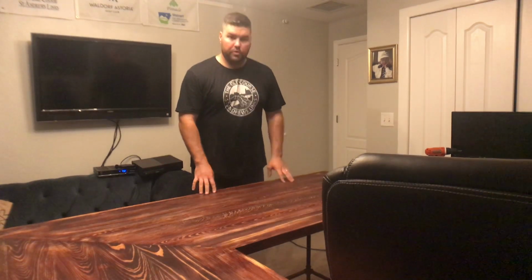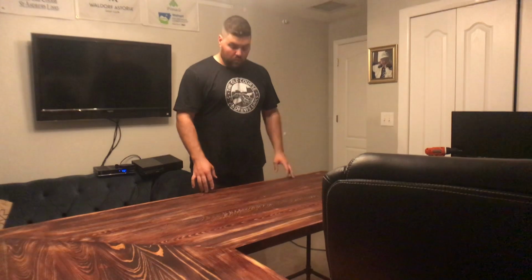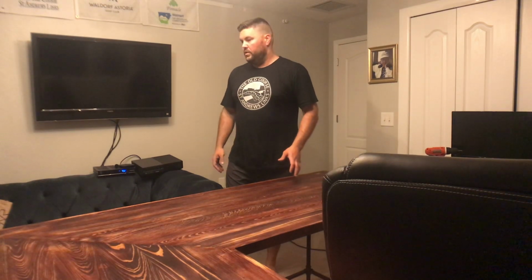Alright, I got the desk with Stephanie in the room. There's two last little things we gotta do. One, I gotta figure out where I have to drill a hole for my monitor stand. And two, I have to go get some hooks so that I can run all my wires underneath the desk and it'll look pretty clean. But stoked, this thing is awesome. Kinda gotta reconfigure some things in this office. Don't know what I'm gonna do with this couch, but this is only part one of the video.